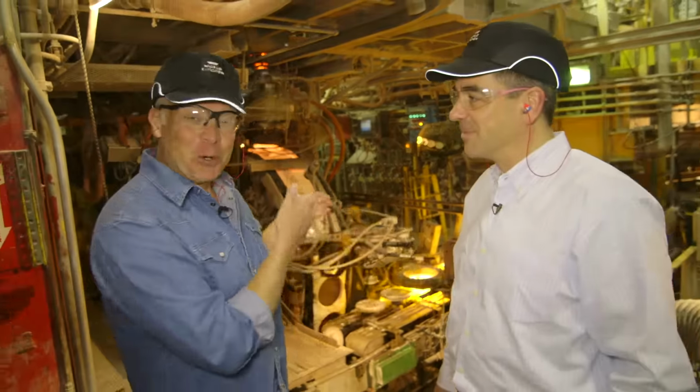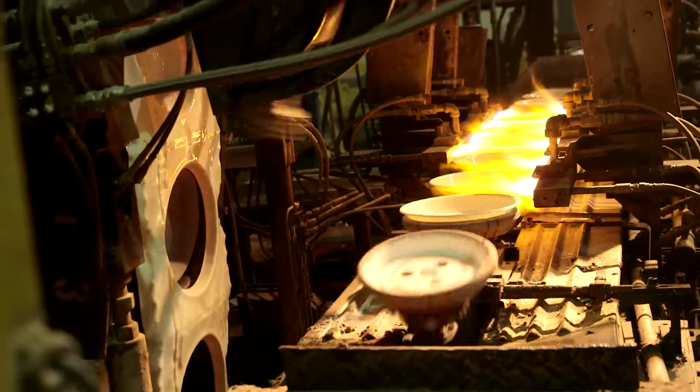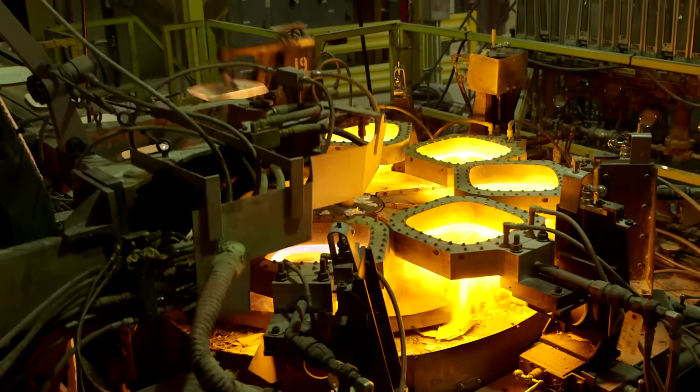This is incredible. Look at this. We're getting dinnerware right here once every roughly 2 seconds to make another piece. Every 2 seconds, a new piece of dinnerware is being made. You can feel how hot it is. Yeah.